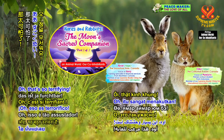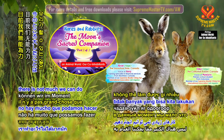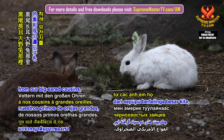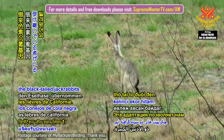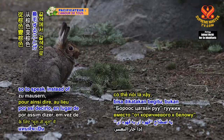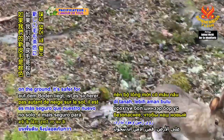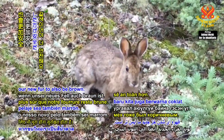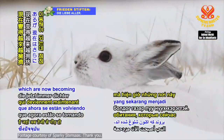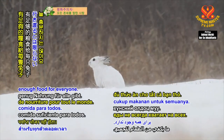Oh, that's so terrifying. What can we do? Unfortunately, there is not much we can do at the moment. Some of us have borrowed a pigmentation gene from our big-eared cousins, the black-tailed jackrabbits. This adaptation allows us to molt brown to brown, so to speak, instead of brown to white. Since we still need new fur, but without as much snow on the ground, it's safer for our new fur to also be brown. Others have to move to colder winter habitats, which are now becoming increasingly crowded, so there's not always enough food for everyone.